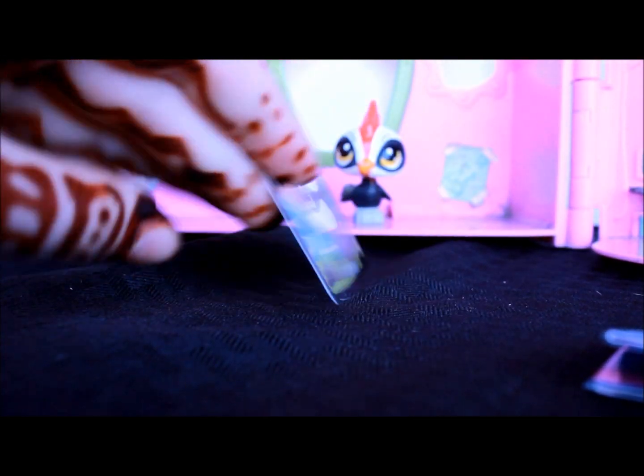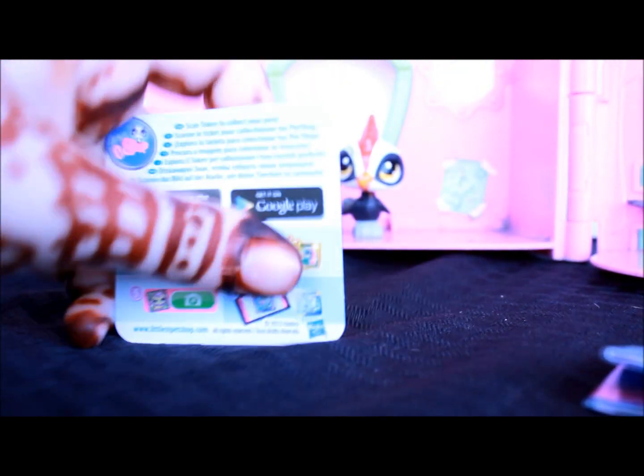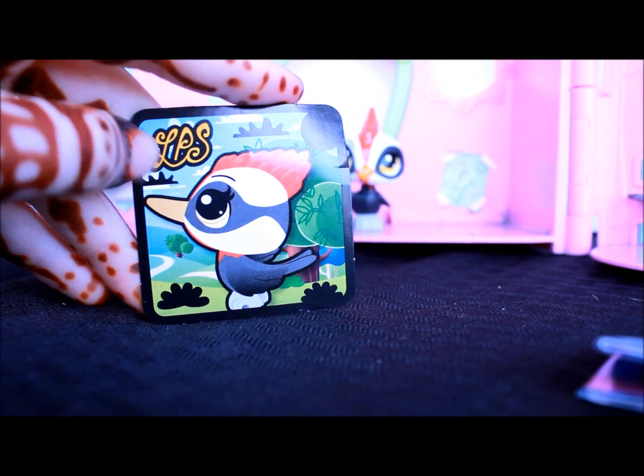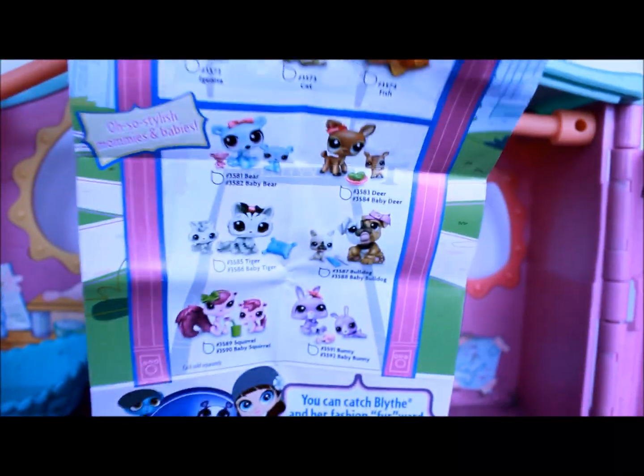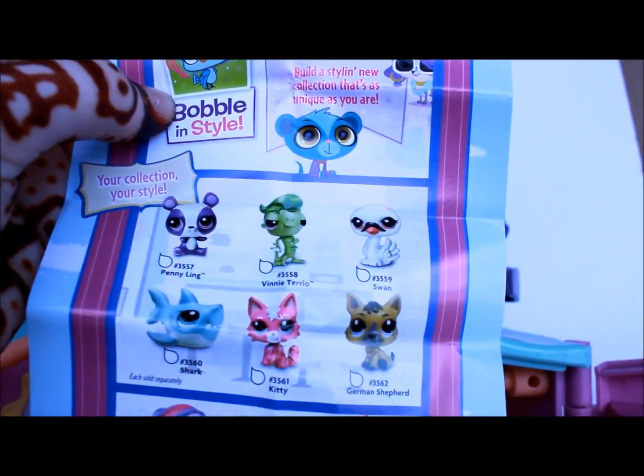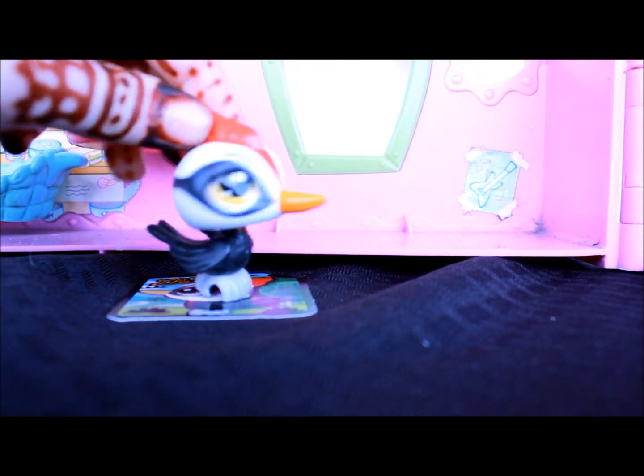So here is the adorable little card, and I have the LPS app on my phone, so I could probably scan the code. It's really cute. And then we have the manual. Okay, so here's the manual. It says, BOBBLE is back and cuter than ever. Build a styling new collection that's as unique as you are. BOBBLE style. Oh my gosh, I love BOBBLE style. Okay guys, next pet.